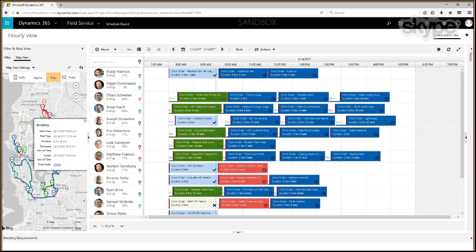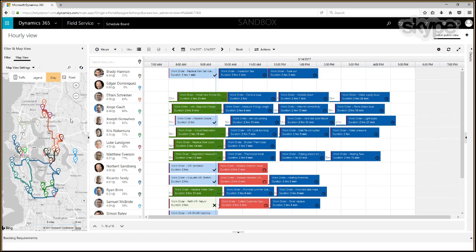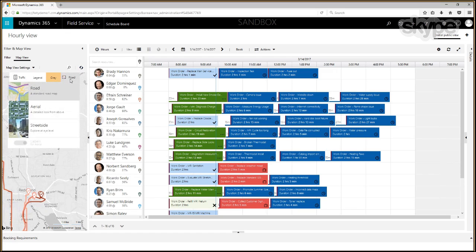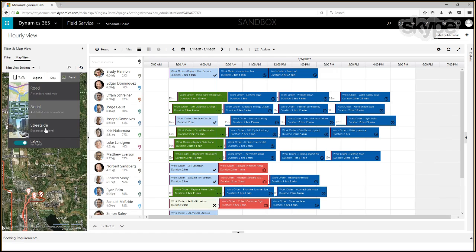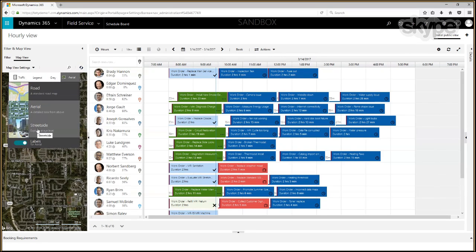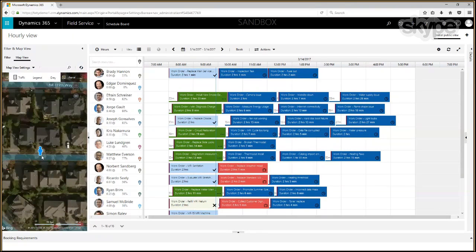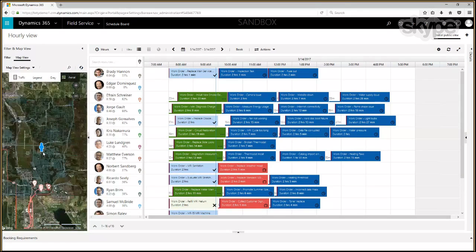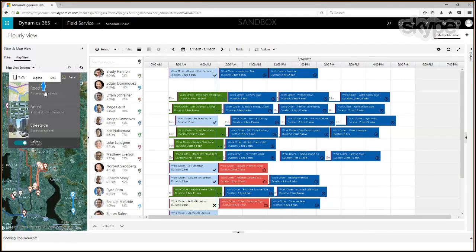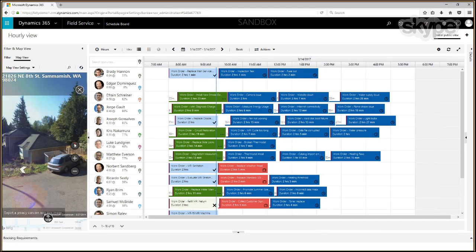We added more filters for the map. We include different views for the roads. You can see the standard road view. This is what it is right now. I can also see the aerial view. I can also see the street view, which is kind of cool. Let's go back to roads. There you go.